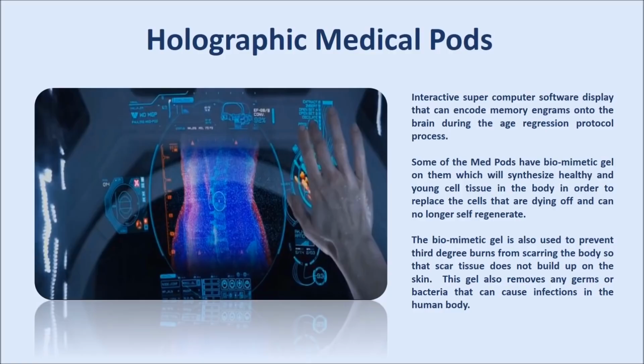Interactive supercomputer software display that can encode memory engrams onto the brain during the age regression protocol process. Some of the MedPods have biomimetic gel on them, which will synthesize healthy and young cell tissue in the body in order to replace the cells that are dying off and can no longer self-regenerate.